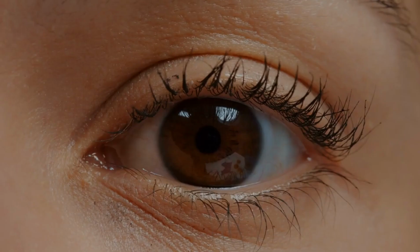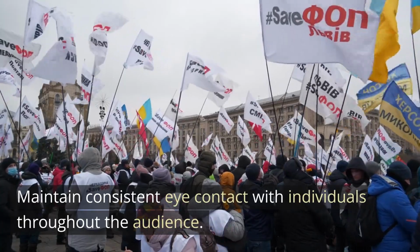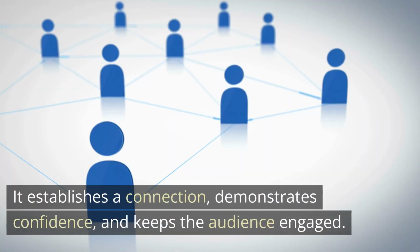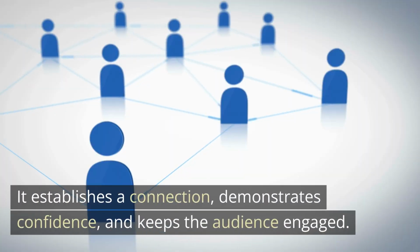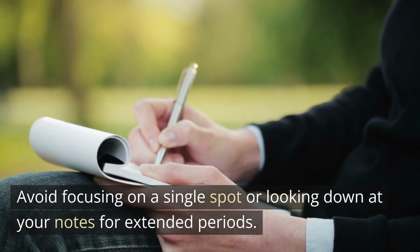3. Eye contact. Maintain consistent eye contact with individuals throughout the audience. It establishes a connection, demonstrates confidence, and keeps the audience engaged. Avoid focusing on a single spot or looking down at your notes for extended periods.